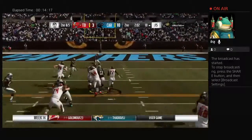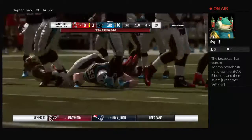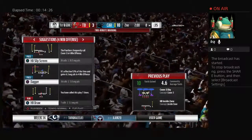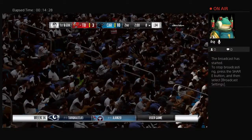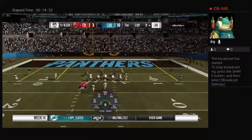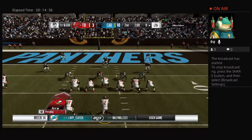The give is to Jones. And they've got it inside the 10 at the 8. 2 minutes to go here in the first half. Back with more from Charlotte after this. A chance now to get even before the break as they come up 1st and goal.